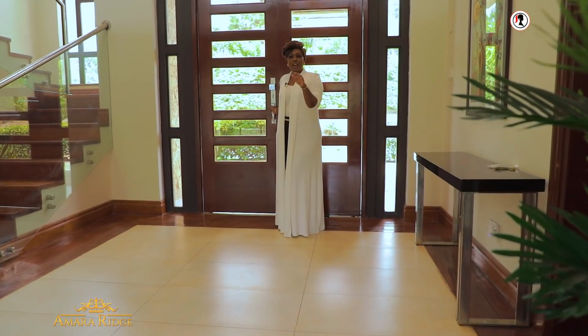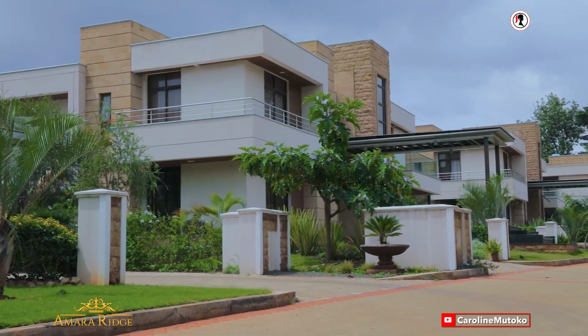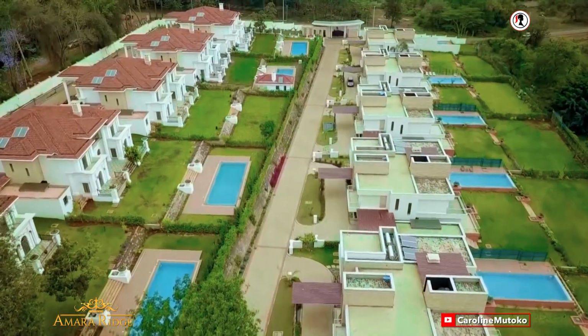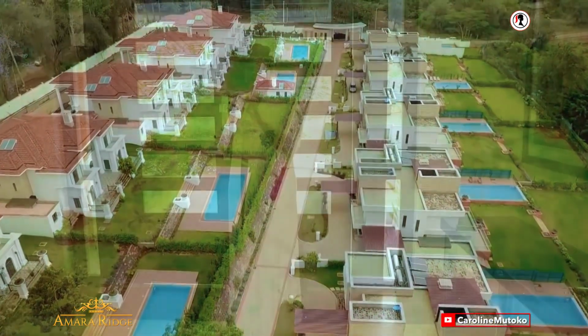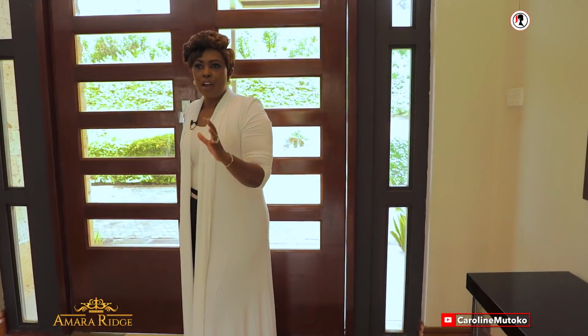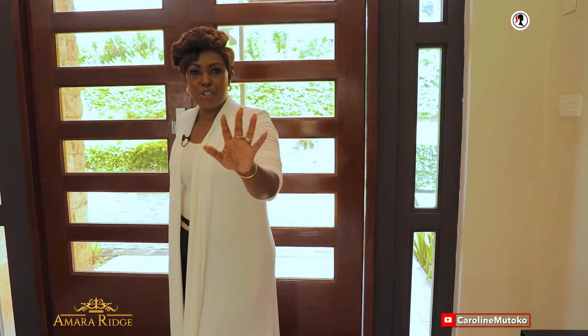Welcome to Amara Ridge. I'm on Modern Street. Remember, the way this development works is that there's two streets. There's the classical and then there's the modern. And I am in a home that honestly, I have 5 minutes in, but I must say, wow. What caught my eye, I will share with you.